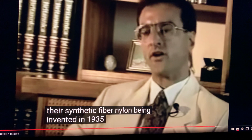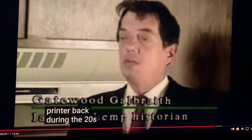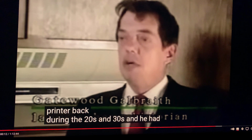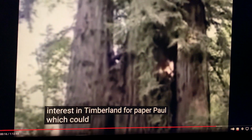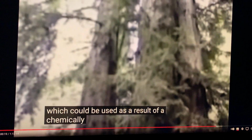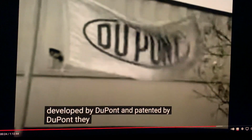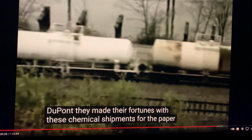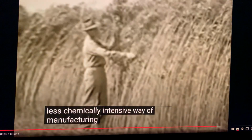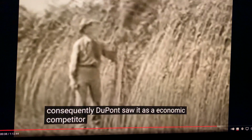invented in 1935. First was a big printer back during the 20s and 30s, and he had vast interest in timberland for paper pulp, which could be used as a result of a chemically intensive paper pulp process developed by DuPont and patented by DuPont. They made their fortunes with these chemical shipments for the paper pulp industry, and hemp represented a less chemically intensive way of manufacturing a higher grade paper. Consequently, DuPont saw it as an economic competitor.